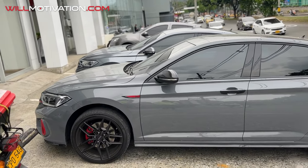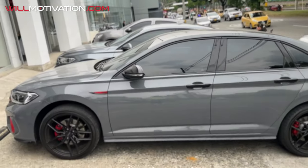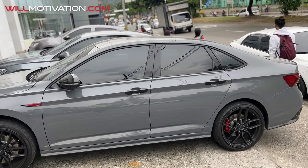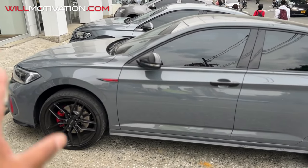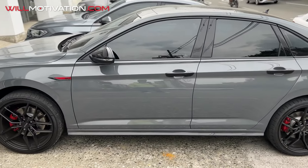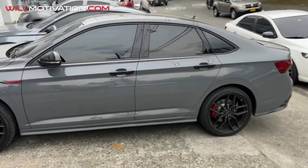So what we're gonna do is we're gonna take this car for a drive, but I thought I'd show you guys this is the car after the modifications done to it. I'm bringing it here to the Volkswagen here in Medellin, Colombia, because I'm gonna get some stuff done, like fixed from when I did the mods on it, like some of the sensors are off. So I gotta get that stuff done. But let's do a quick walk around in the car, then we'll take you guys for a drive, talk about the features of the car real quick.